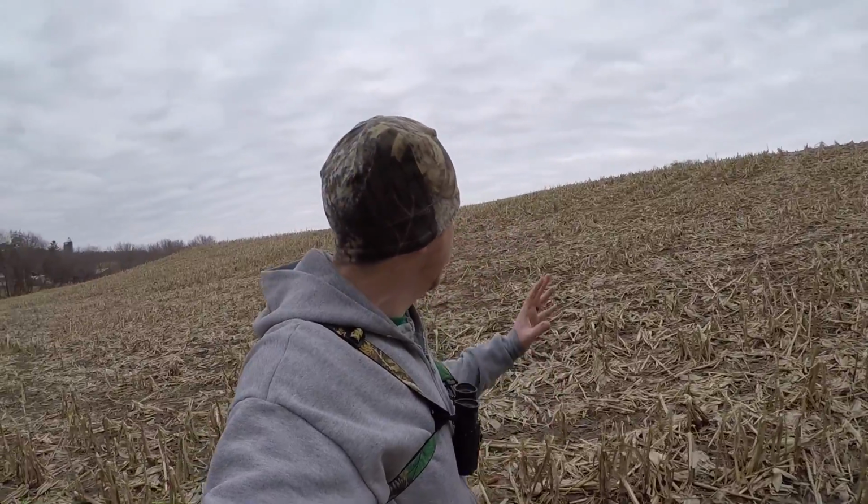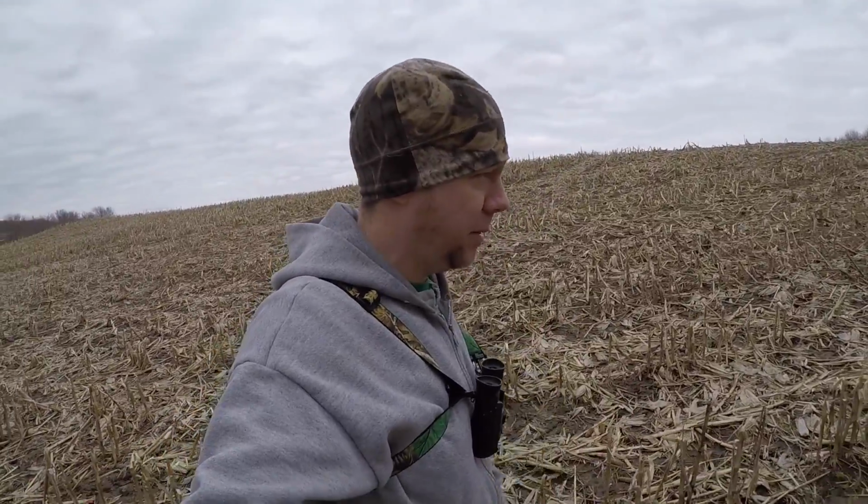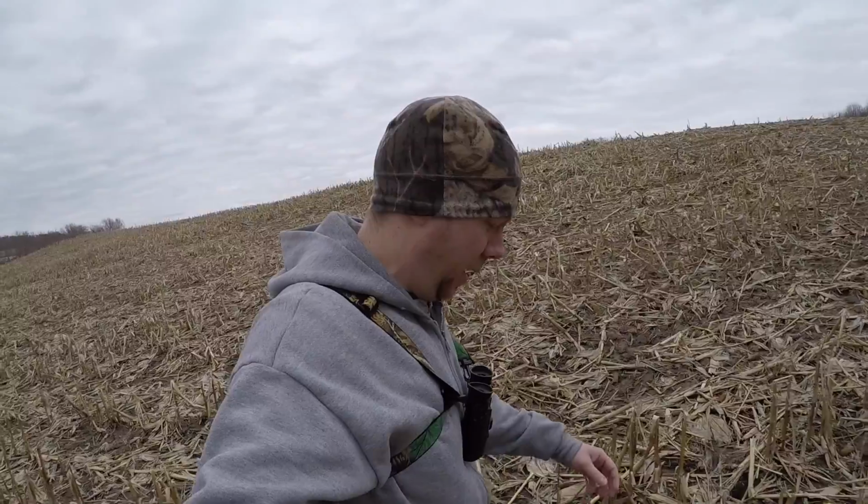Otherwise, I'm looking for some green spots in these fields. If I can find those, I'll just cruise the edge and see if I can check some of the more likely spots a little bit better.